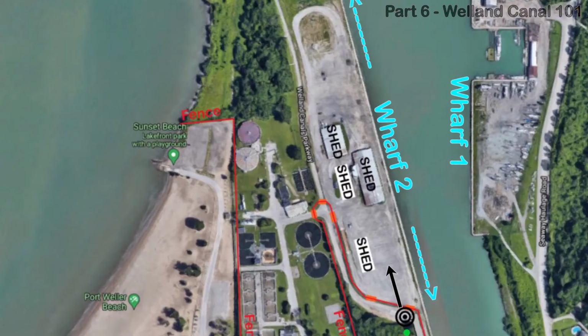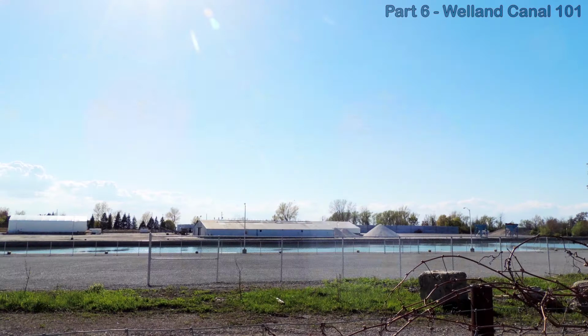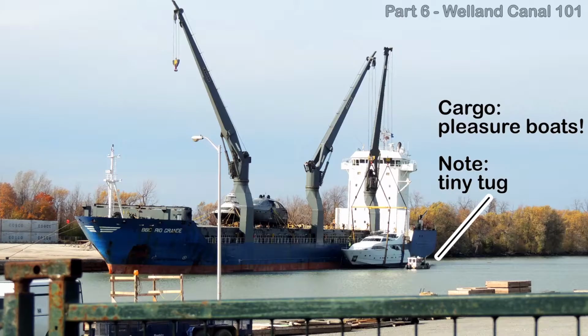The fence to your north encloses the dock facility called Port Weller Harbor West, and also called Wharf Number 2. There's space for two big ships to tie up. Some dry bulk cargoes consumed locally, for example, sand, can be unloaded here, and some are stored in the sheds. Project cargoes can be unloaded here.